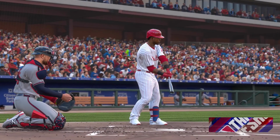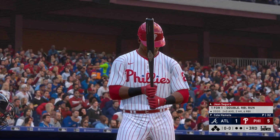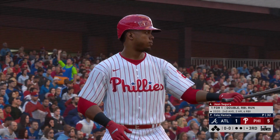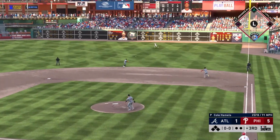As one of their coaches told me, some teams are too patient. They get themselves in bad counts and have a hard time putting the ball in play. We want our guys to be selective but aggressive with the right pitches. We do a great job of putting the ball in play. Translation, there are a lot of tough outs in this lineup, guys.